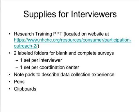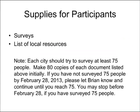We also ask that you have a notepad to jot down any unique experiences that you have while conducting the survey. This will add to the report that we end up writing after the completion of the survey. And then, as mentioned before, pens and clipboards are essential.